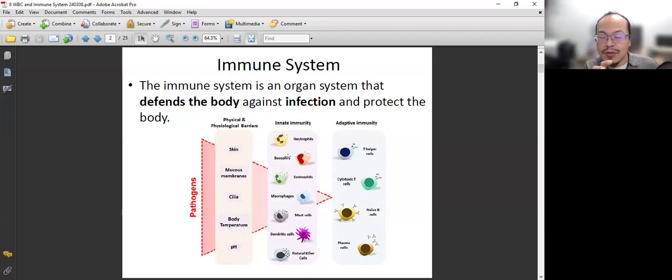But for those that come to our body not only once, but a second time, we will have memory about those bacteria. We recognize those, and that specificity is achieved by adaptive immunity. So T cells, B cells, they will generate antibody. B cells' antibody is on the cell membrane. T cells' antibody is on the cell membrane. B cells can release those antibodies, and then the antibodies will float around, and so it increases the chance that we can capture that particular bacteria. Yeah, so that's 3 lines of defense.